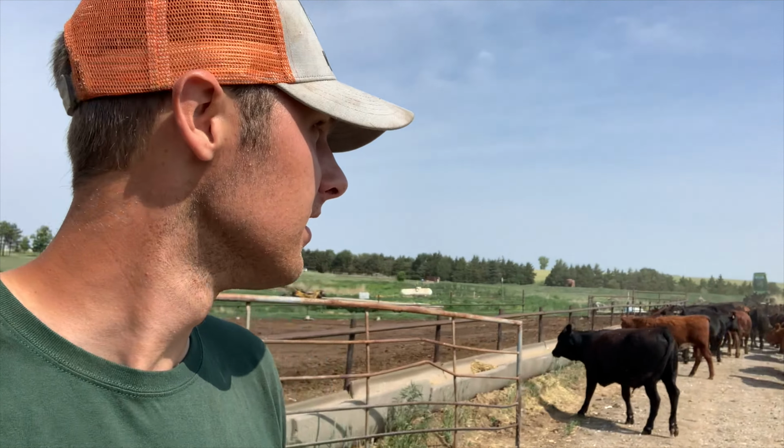Oh no, the cattle got out. They're running down the alley. Just kidding. It's not a big deal. We just turned them out.